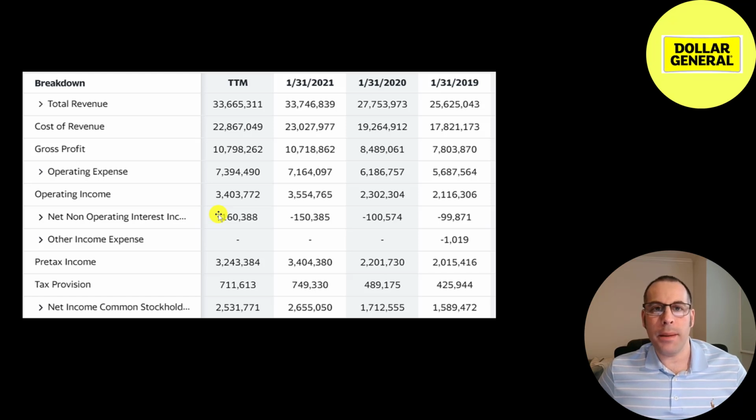$100 billion of debt may be appropriate if they can easily cover their interest payments. And as you can see, they have $3.4 billion of operating income and only $160 million of interest on their debt, so they can easily cover the interest payments. Even though their capital structure is 2/3 debt, the amount of debt is appropriate based on how profitable the company is.